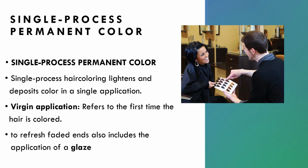We're going to talk about your single process for permanent hair color. The single process is hair lightening and deposits the color in one single application. That means you will not apply another color on there, not even your purple shampoo to tone. A single process means that hair color will get it done in one step. Your virgin application refers to the very first time the hair has ever been colored.